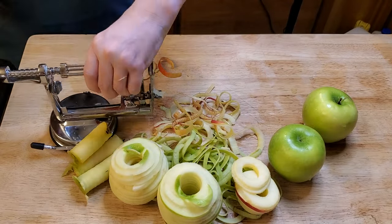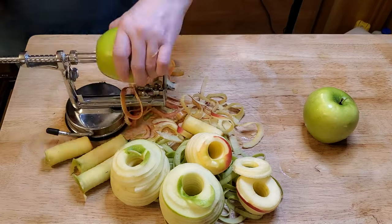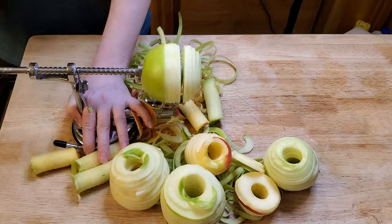I'm sorry, when I'm cutting, the dog thinks it is the most interesting thing going on, even though they are not even interested in apples. They still come over and move my camera constantly.